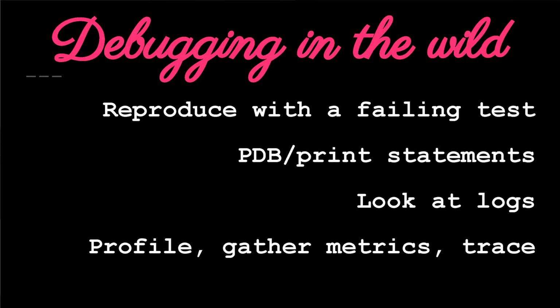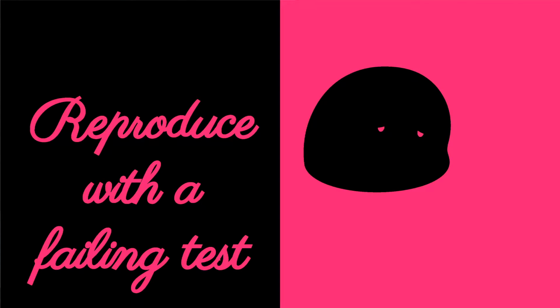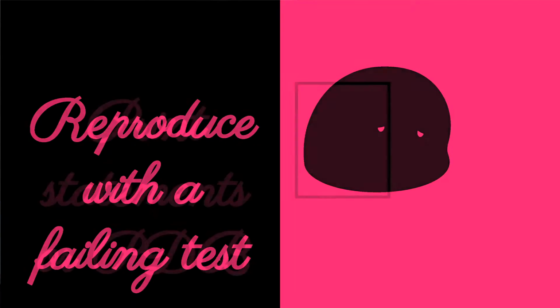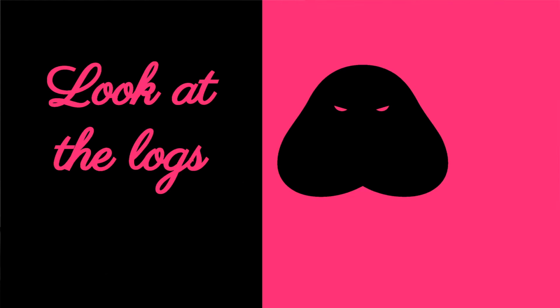Okay, so this slide says debugging in the wild, right? Which is kind of my preferred way of debugging. And usually the first 3 kind of get me to where I want, which is I try to reproduce with a failing test. That didn't work. I try print statements, they're always cool. They always tend to work. That didn't work either. You tend to look at logs. That did not work either.